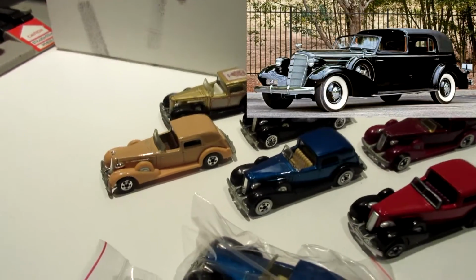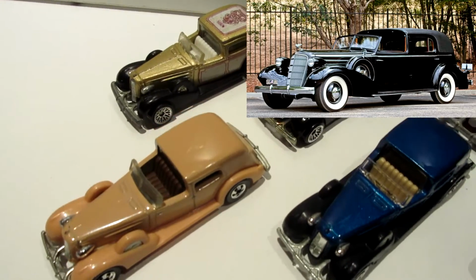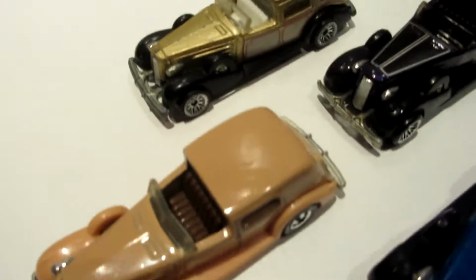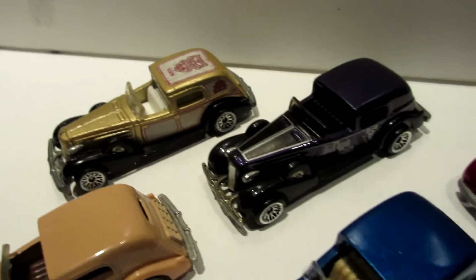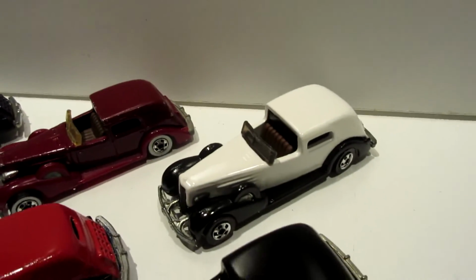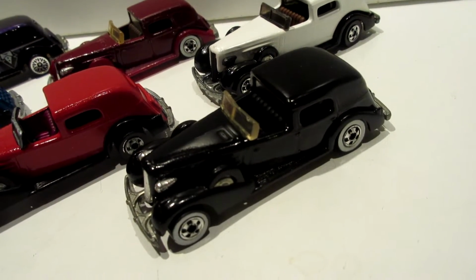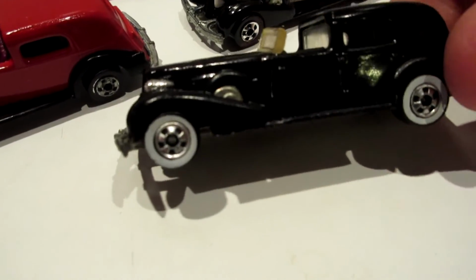The 1935 Cadillac Fleetwood Brougham V12. It was a limousine express car from the 1930s. It was only used by very rich aristocrat boys and girls. This car was released in quite a few colors, and this has to be my favorite, which is an exact replica of the real deal, all black with white wall tires.